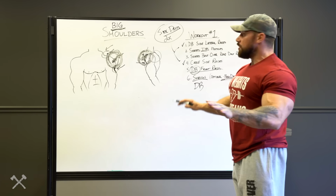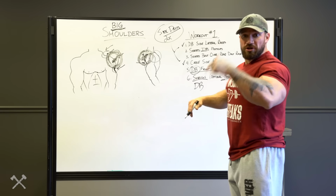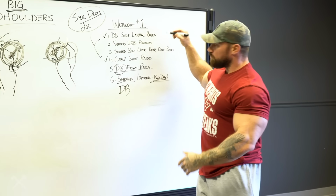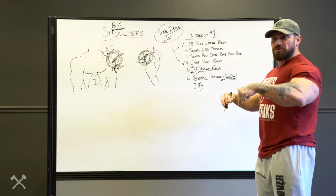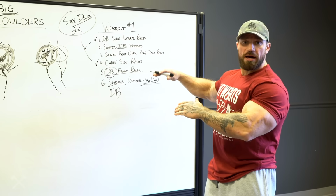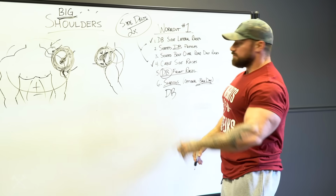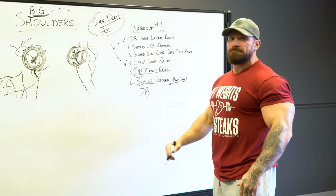Barbells are still effective. This full workout is in the bio, so go check it out. It'll be explained on different variations on how to, the sets and the reps, so go check out the workout. The goal here with the workout is for you to feel it. You can't just go through the motions. So, check out the bio for the full workout.